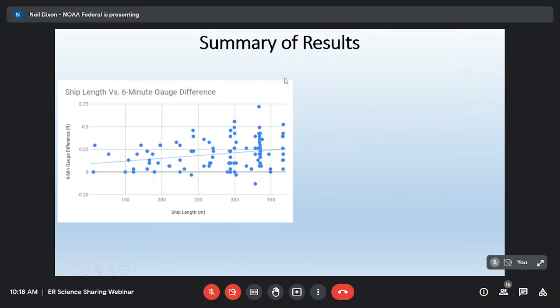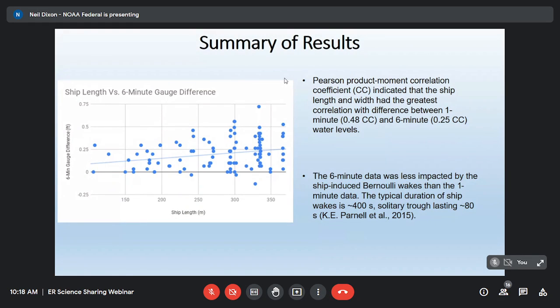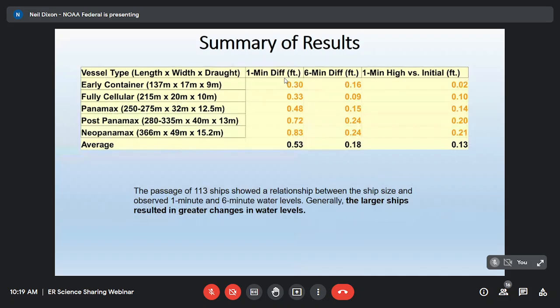So in summary, the correlation coefficient indicated that the ship length and width had the greatest correlation with the changes in the 1-minute and the 6-minute data. And the 6-minute data was less impacted by these Bernoulli wakes than the 1-minute data, but that makes sense given the longer duration of the 6-minute data. The passage of these 113 ships showed that there is a relationship between the size of the ship and the magnitude of the water level changes. And generally, larger ships are going to result in a greater change in water levels.